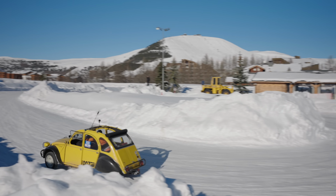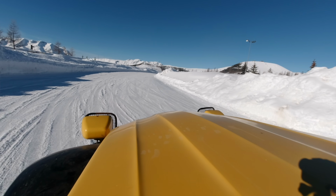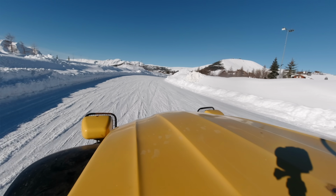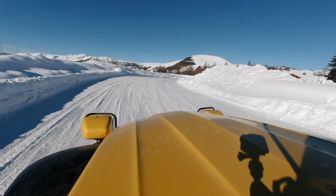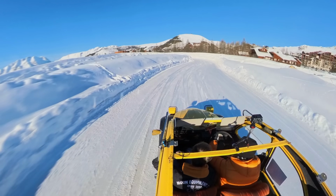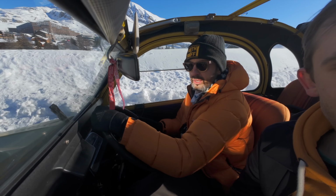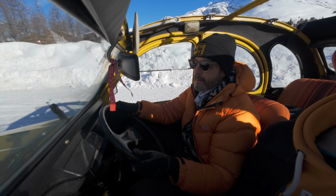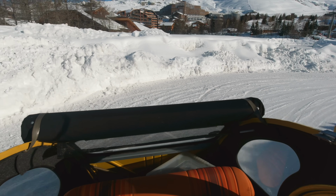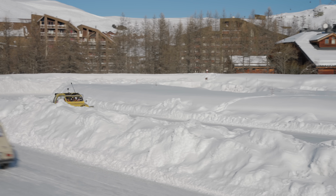Just a kiss, Joe. It's working out how much lock to use because obviously you've got a bit of a ship's wheel going on, and you reach the lock soon, and then you're just throttle. Nothing more there to give. I think it's also getting a bit slicker because all the snow's getting flaked off.